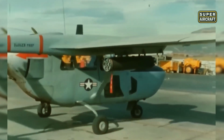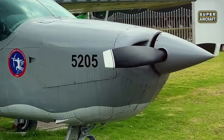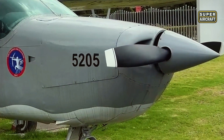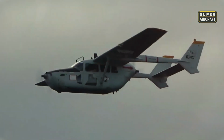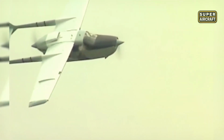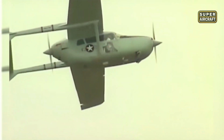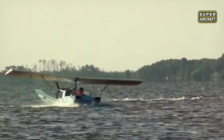Its simple construction, low cost, and forgiving flight characteristics made the O-2 a reliable platform long after its retirement from combat. It continued to serve in drug interdiction, border patrol, and civil missions. Yet, while this odd push-pull aircraft made sense from a tactical standpoint, the next machine made no sense at all. Lifting off from water with foam and fiberglass, it abandoned every known convention in favor of total aerodynamic reinvention.